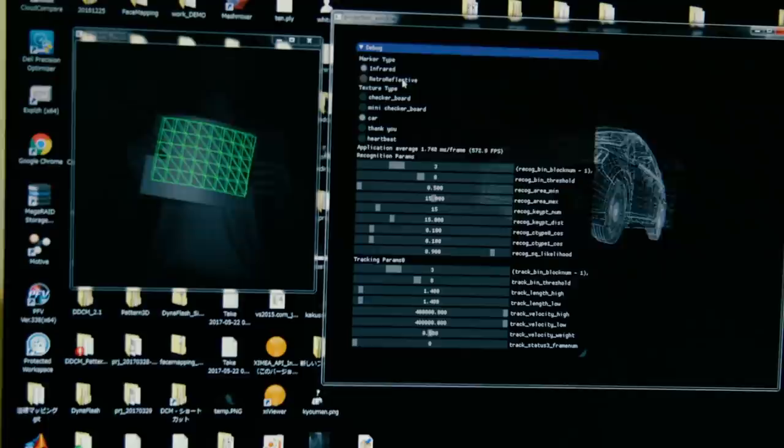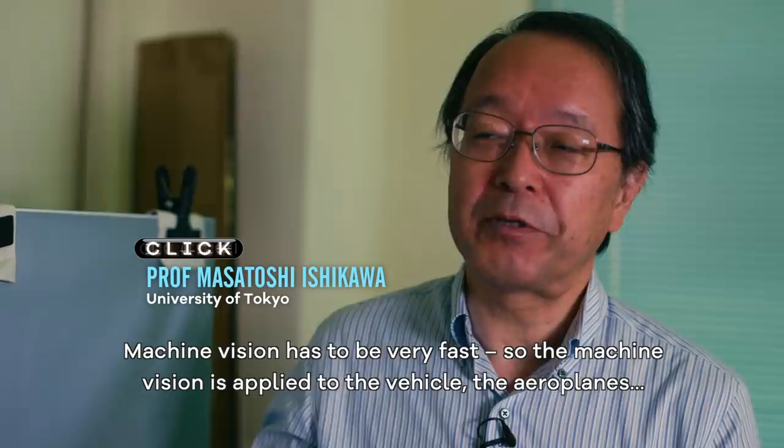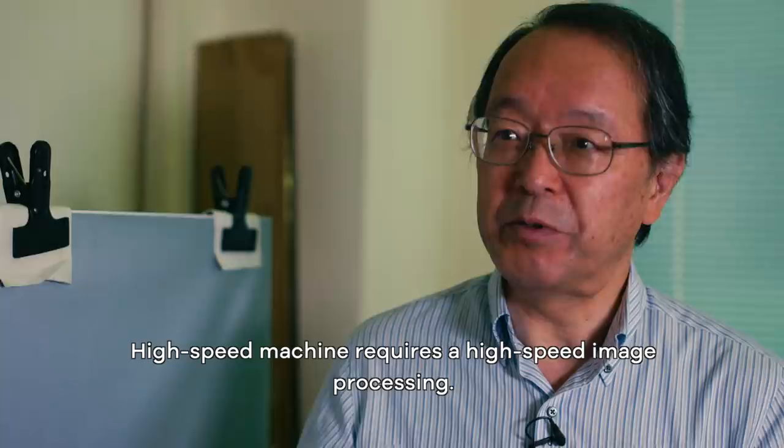The system is scanning the marker dots and understanding the scene 1,000 times every second, which really is faster than the eye can see. And it's this super-fast processing of the environment that Professor Masatoshi Ishikawa thinks will be necessary when we hand over more control to machines. Machine vision has to be very fast. So the machine vision is applied to the vehicle, or the airplane, and the factory automation, and the security, and so on. High-speed machines require high-speed image processing.